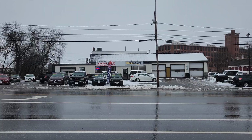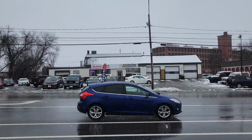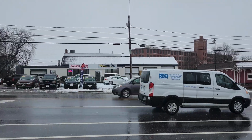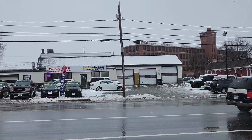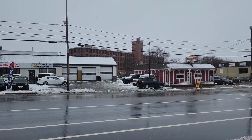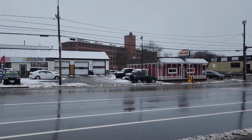And this here is the front of that blue building that I was just talking about. But this was once called Bouchard's Shell Station, which was a gas station, obviously. I'm not sure if I recall this when I was younger, but I may have. I kind of recall the steel half-round building that I was sitting next to. But anyway, I thought I'd show you that.